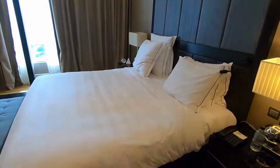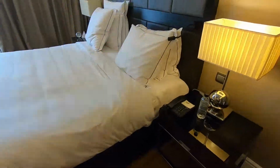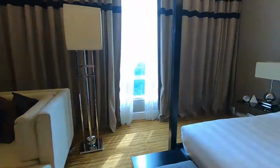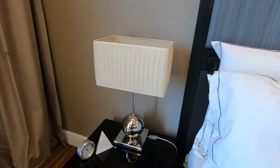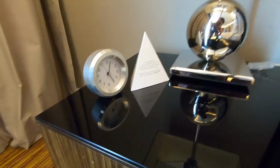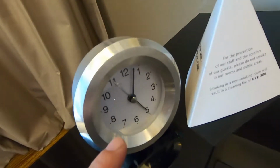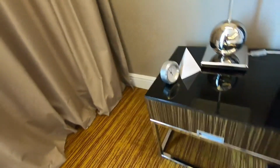So this is a queen size bed with a very contemporary kind of design for such an old hotel. FYI guys, this hotel is built in the 1920s and 1930s. It was pre-World War. You even have an alarm clock. And check out the movement, man. That is not some cheap alarm clock.